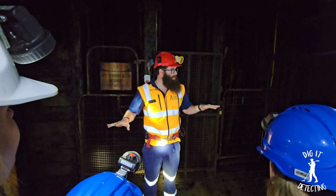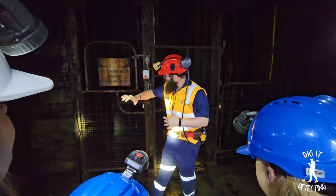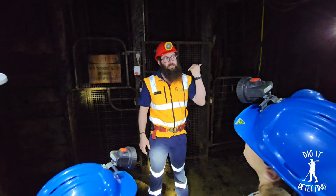Okay, the area where you're standing has a name. It's called the plat. Every level has a plat. Alright, it's just a big area off the front of the mine shaft, big enough for us to skid mine trucks around or store equipment against the wall. It's a Cornish term and it means platform.